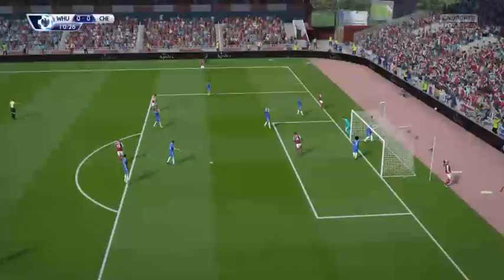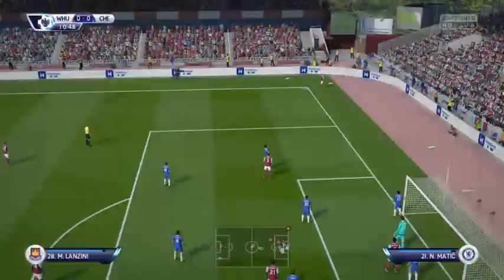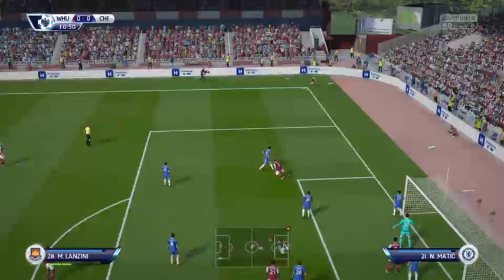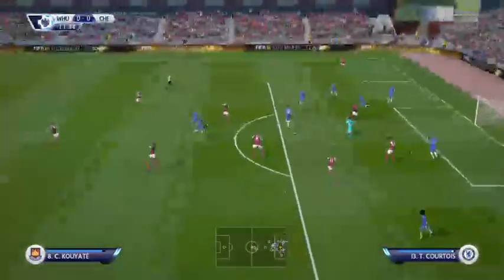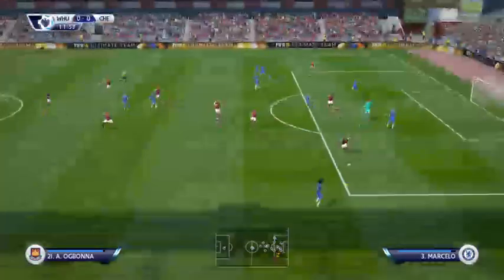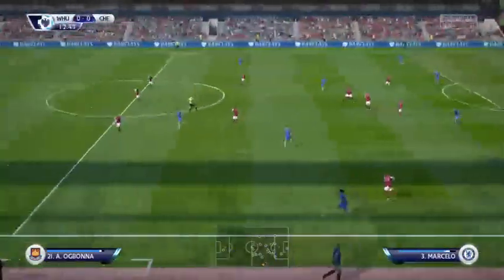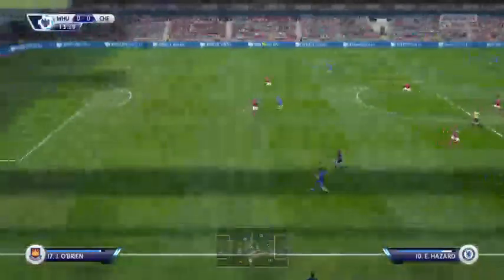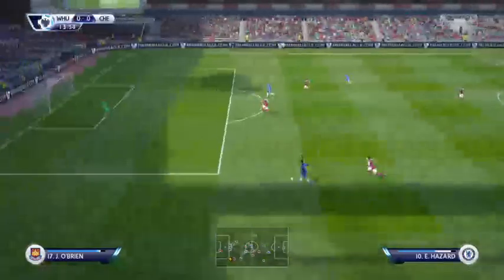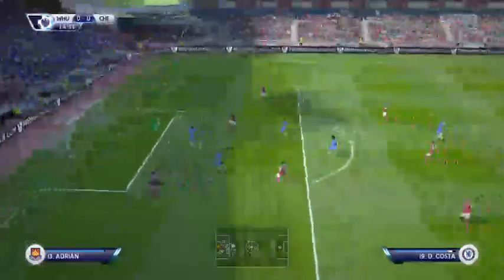Excellent work from the keeper. That's gone behind. It'll be a corner for West Ham. It's a goalkeeper who's asserted himself from the corner. The defenders love that. Hazard. Well, they're in a good position here. It's a decent cross. He's made the save.